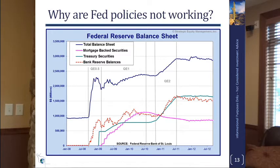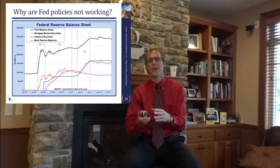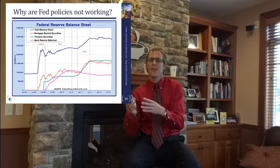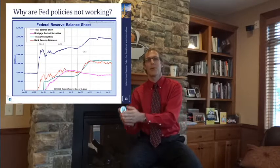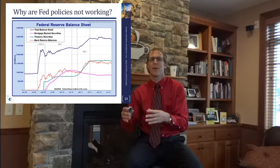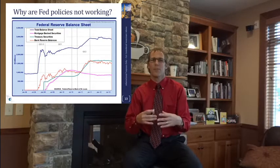What's important to look at is comparing the solid blue line to the dashed red line. You can see the reserve balances that the banks held at the Federal Reserve, I like to think of them as a savings account the banks have. The banks basically were taking the money the Fed was creating and putting it on deposit with the Federal Reserve. And that means that all the money that the Fed created had been hoarded by the banks.